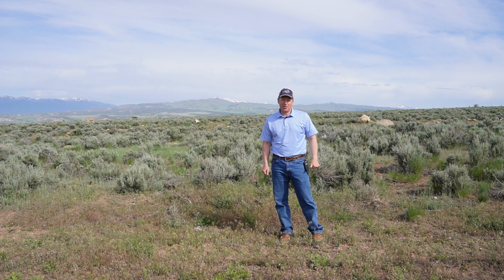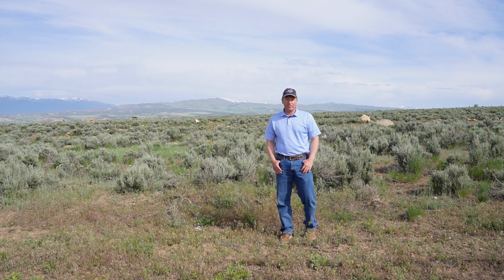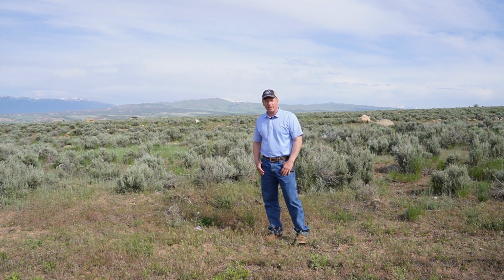The project I've chosen to talk about today is Medusahead control and revegetation in southern Cache County. Medusahead is an invasive annual grass. Another invasive annual grass that you might have heard of is cheatgrass. I'm standing in a small patch of cheatgrass today.